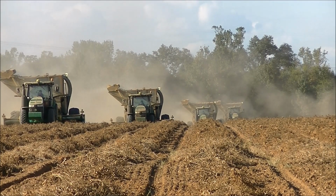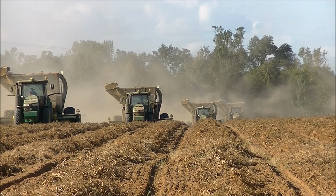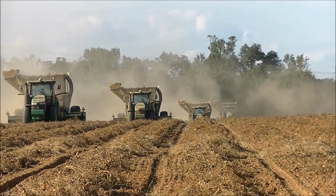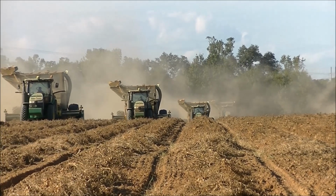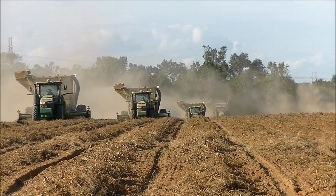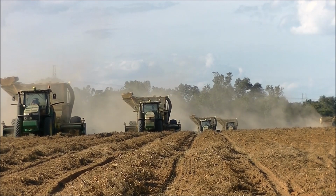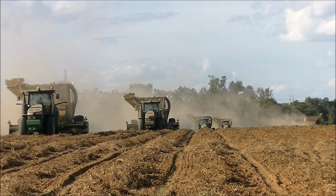They're taking 30 rows of peanuts per pass between the five of them. Well, I've got five of them in the same shot now. You can just make out the fifth one on your right side going in the opposite direction.